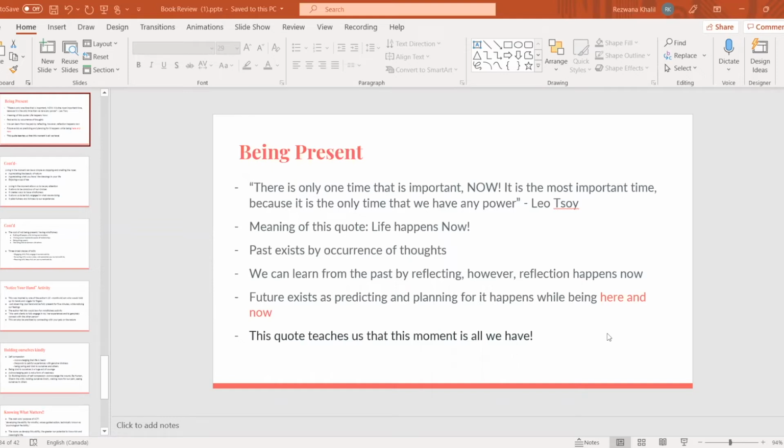So this chapter starts with a quote from Leo Tolstoy, and this quote is that there is only one time that is important, now. It is the most important time because it is the only time that we have any power. The author mentions that the meaning of this quote is that life happens now, and now is all we have.